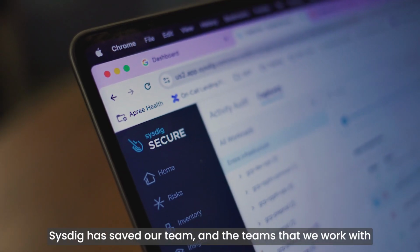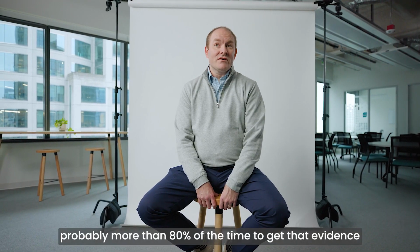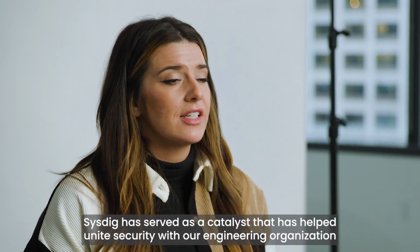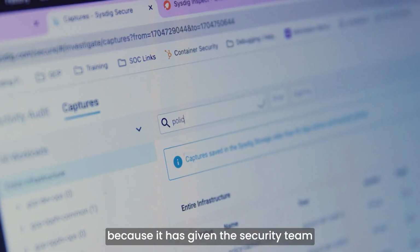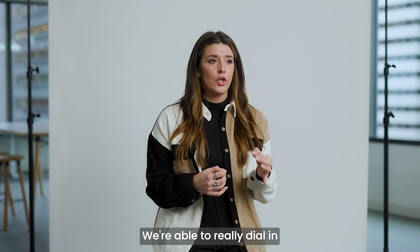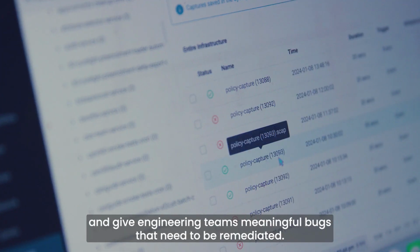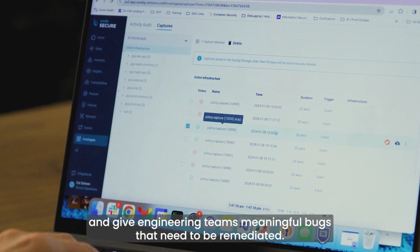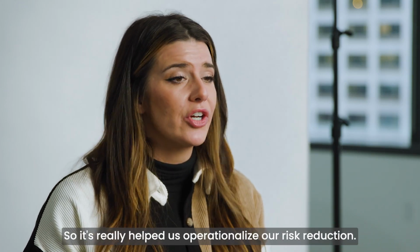Sysdig has saved our team and the teams that we work with probably more than 80% of the time to get that evidence because it's so out of the box with Sysdig. Sysdig has served as a catalyst that has helped unite security with our engineering organization because it has given the security team a knowledge base that previously we didn't have. We're able to really dial in where a vulnerability is sitting in a workload and what the risk is with that vulnerability, and give engineering teams meaningful bugs that need to be remediated. So it's really helped us operationalize our risk reduction.